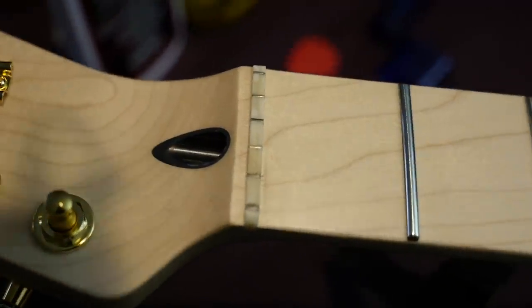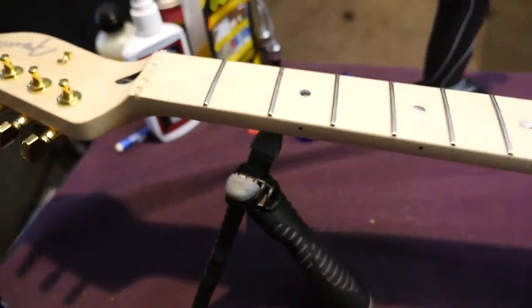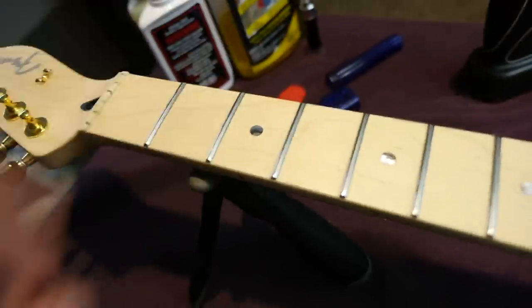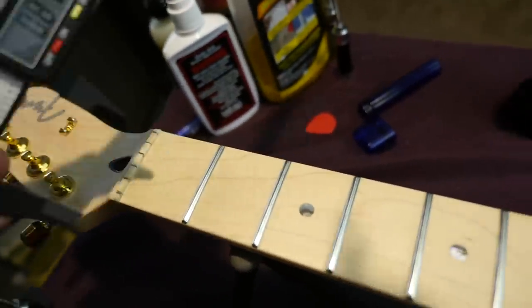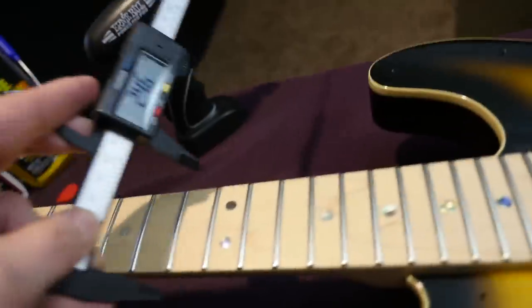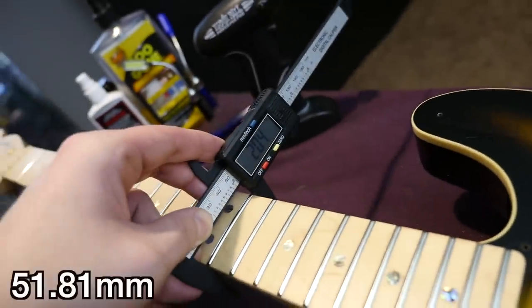And the nut itself is made of synthetic bone. Whoa, I'm a crazy guy. Why does that keep happening on these guitars? All right, so next specs here. Our nut width is 1.67 inches, and by the 12th fret, it increases to 2.04.